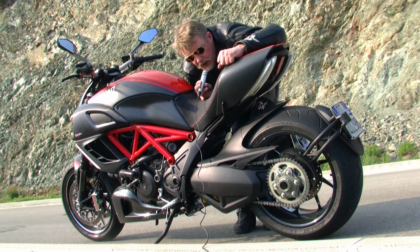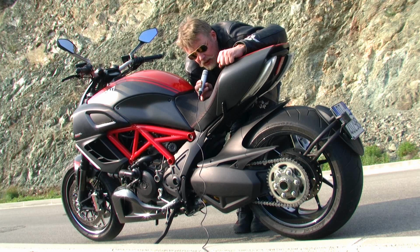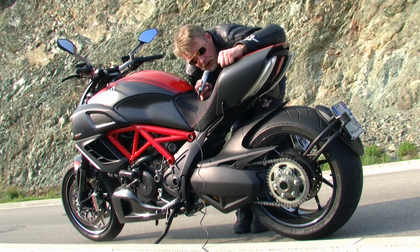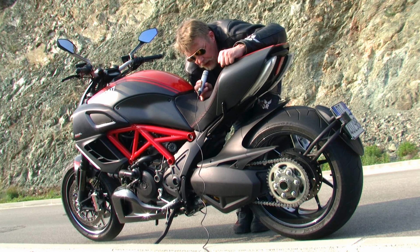The seat height is quite low at 770 millimeters, and the foam is quite thick, so it's comfortable if you're riding it all day. You would have thought that a 162 horsepower L-twin engine would create quite a lot of vibration, but Ducati sorted that out. There's hardly any vibration, and the handlebar is rubber mounted, so hardly any vibration at all to your hands. So that's really good.